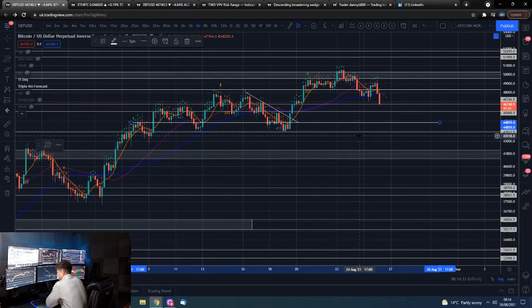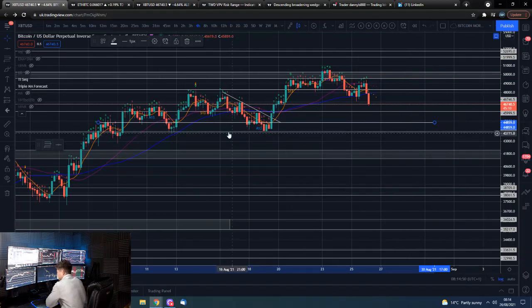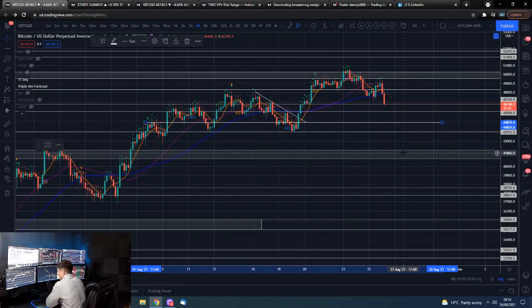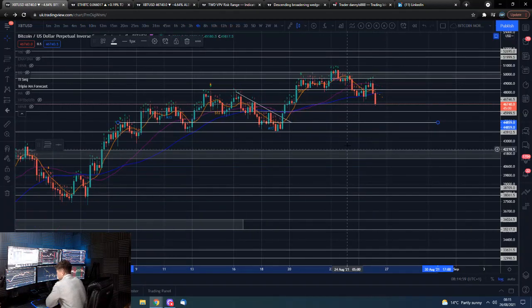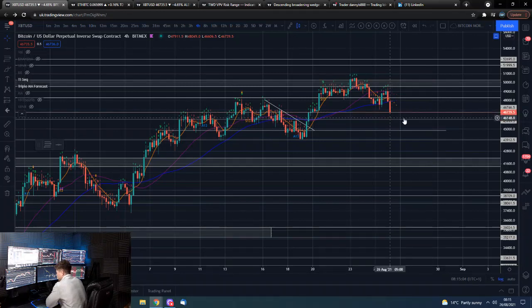Realistically though, I do think if we do break this mid-ish point, this next level of support, we will take out this level, because it'll obviously be the third time of asking, and that increases the chances that we take it out. Then we'll have to have a good inspection of this next level of support. But first things first, we've obviously got every chance of getting supported at this level and turning back up.